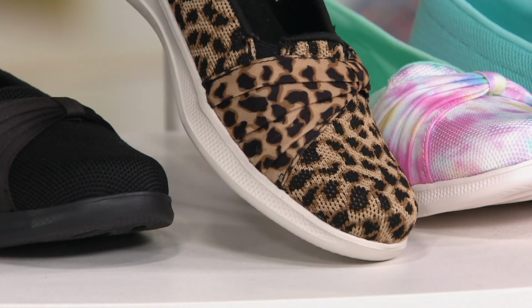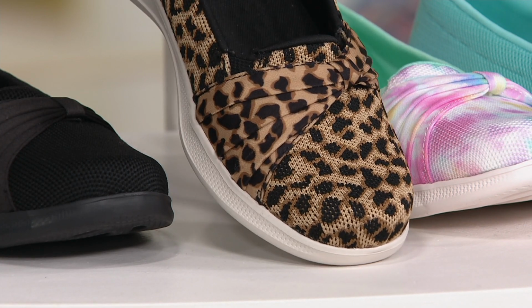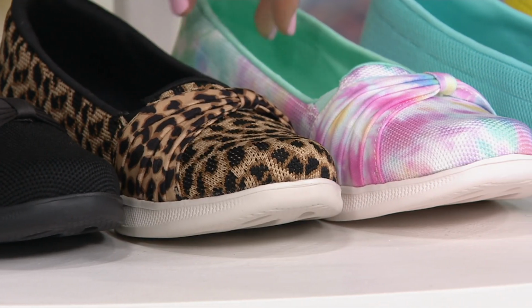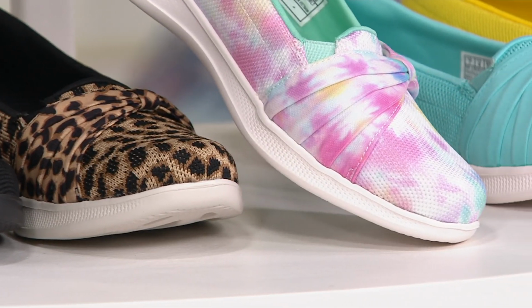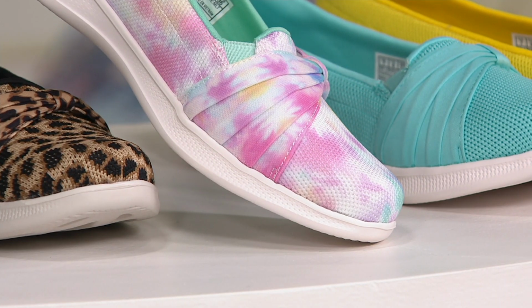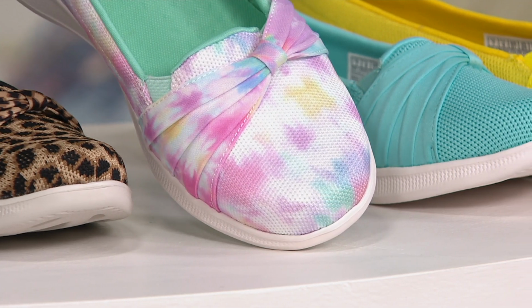Here it is in that really sassy leopard. In fact, you'll see the word sassy when you go to order it. But there's only 3,500 remaining in the leopard. 3,500 is not a big number when you consider 45,000 have been ordered. It was no question at all which color I was going to wear. This is called the tie-dye. It's the multi. And it is new, and it is popular.